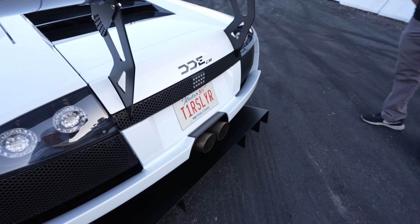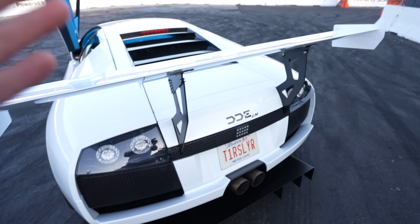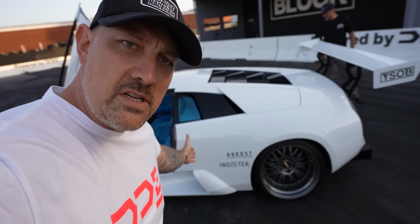And then thank you to Gintani, we have a custom stainless steel exhaust. This car sounds amazing. And Protective Film Solutions, the best in the business, wrapped the entire car in just a few days and provided all the decals. YSOB clothing brand that we have, August Luxury Motor Cars, thank you to them because they provide us with all the financing for our cars. Of course, Inozetek for the vinyl, the PFS logo on the front. This car is going to go to a rally. It's going to get a plethora of decals to create a livery. So get excited for that, you guys.